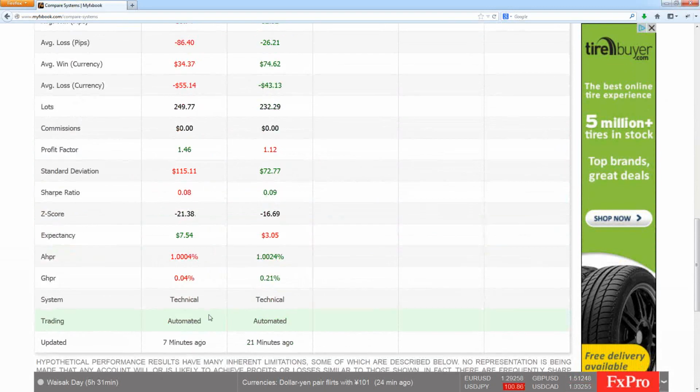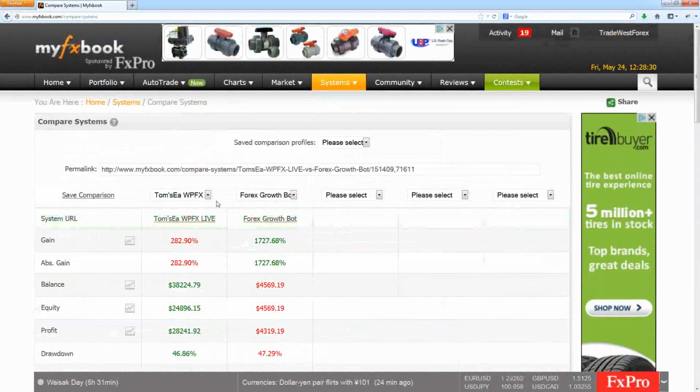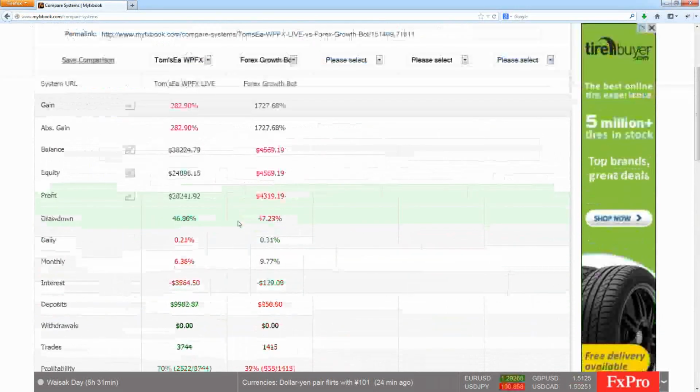Okay, so both of these were automated technical systems. Anyway, now you get an idea how you can compare some of these, and really both of these are decent systems for being on real accounts for that long, and both of them had some drawdown though.